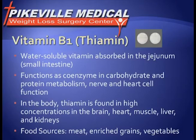We're going to start with vitamin B1, also called thiamine. It's a water-soluble vitamin absorbed in the jejunum, which is the first part of the small intestine. It functions as a coenzyme in carbohydrate and protein metabolism, nerve and heart cell function. In the body, thiamine is found in high concentrations in the brain, heart, muscle, liver, and kidneys. A lot of your food sources for vitamin B1 are going to be meat, enriched grains, and vegetables.